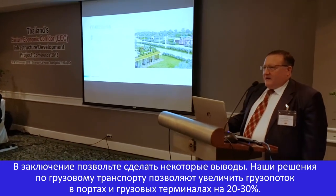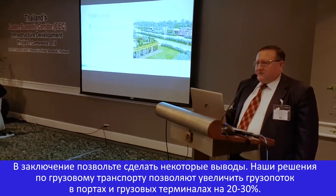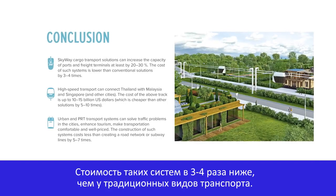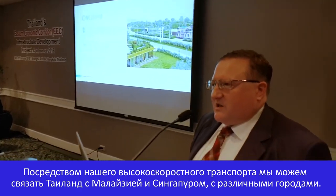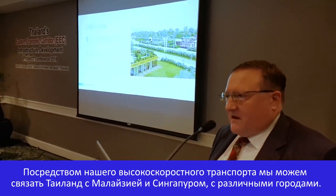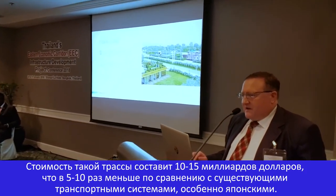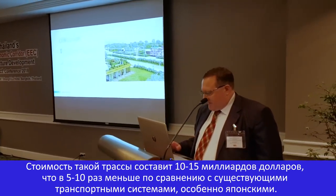Well, and now I want to make a conclusion. First of all, our cargo solutions can increase the capacity of ports and freight terminals by at least 20 to 30%, and the cost of such systems is 3 to 4 times less compared to conventional ones. If speaking about high-speed transport, we can connect Thailand with Malaysia and Singapore and other cities as well, and the cost of such a track, in my opinion, could be up to 10 to 15 billion US dollars, which is cheaper than other traditional solutions, especially the Japanese one, I think by 5 to 10 times.